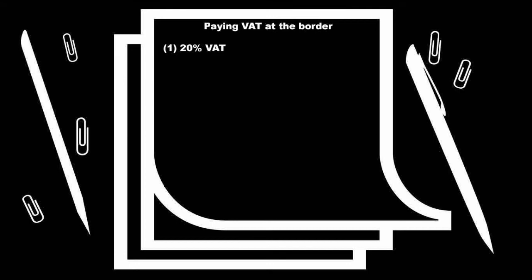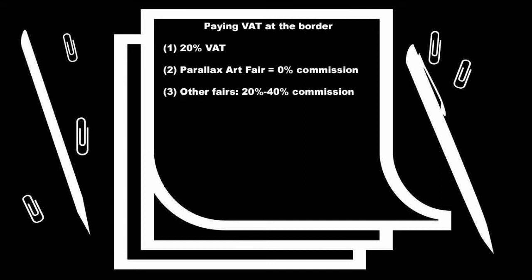That may seem high, but bear in mind that Parallax Art Fair takes no commission from you, which can be as high as 20 to 40% in some other fairs, and our spaces are graded, so you can opt for a cheaper space to offset the cost.